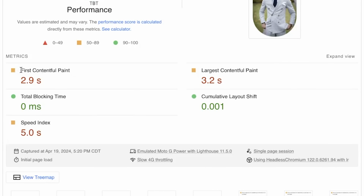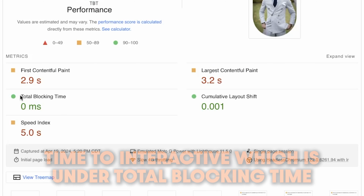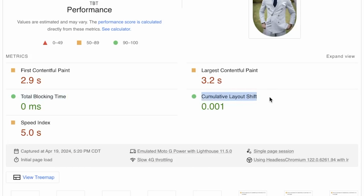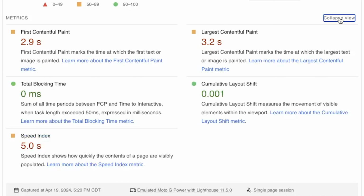We have the first contentful paint, the largest contentful paint, speed index, time to interactive, total blocking time, and the cumulative layout shift. And sometimes I mess that word up. Basically, PageSpeed Insights is just telling us what we're doing right and what we're doing wrong. So now all we have to do is just fix what we're doing wrong. You might be looking at these and thinking, I have no idea what any of these metrics mean. And that's totally fine. If you just click on Expand View, then you'll be able to tell what they actually mean.